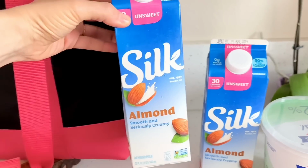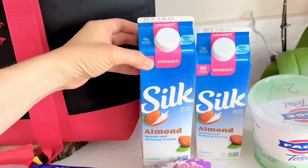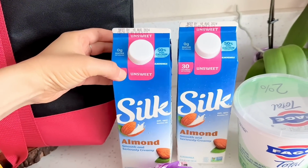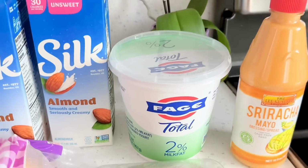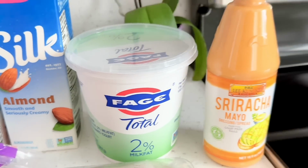Moving on to another store, I picked up some almond milk. Have you guys seen this size before? It's the perfect size for me since I don't drink milk too often, but they were on sale for 99 cents, so of course I had to pick up two. Also got some Greek yogurt. Fayet is my favorite brand, and this was $5.99.